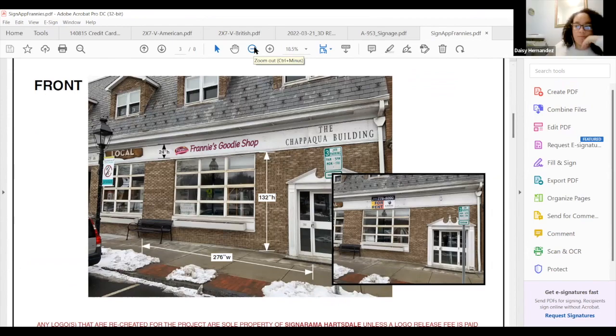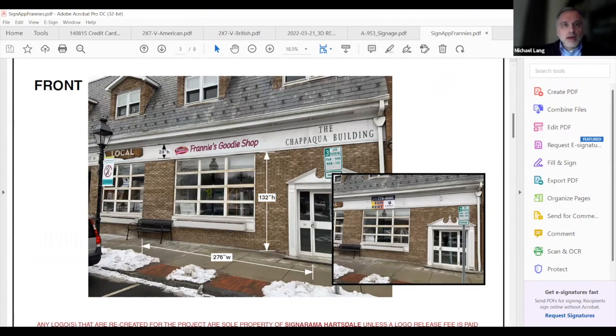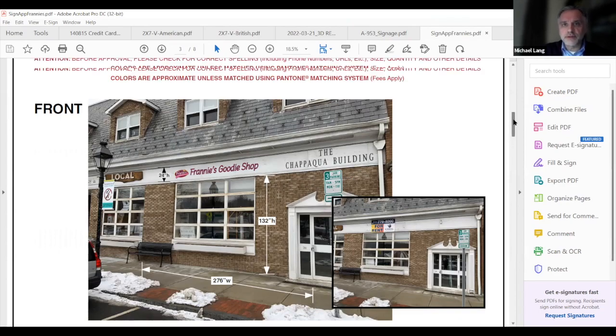Yes. Okay, so we are right now talking about Frannie's Goodie Shop. And the position, remember last time we talked a little bit about which sign is going where. This is right now the proposed location for the Frannie's sign at the front elevation. I will show you the rear elevation a little bit later. I put into this the Chappaqua building signage, which we talked about about 4 weeks ago. But currently, as I said, focusing on Frannie's. And I show you the details.